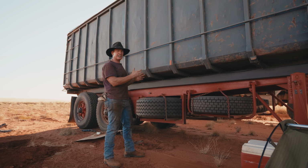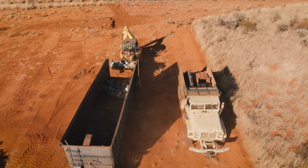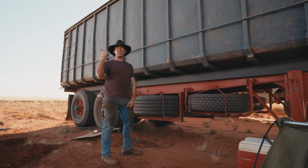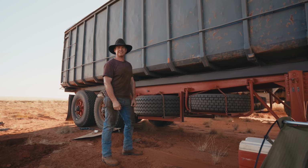This old girl we've set up, purpose-built to run out here in the bush. We're going to load it up as much as we can on the front within legal limits. We're going to hook the other trailer onto the front, get the backhoe on and the military truck. We're going to run it all for the next couple of days back down to Perth, get stuck into it and cut some rock.